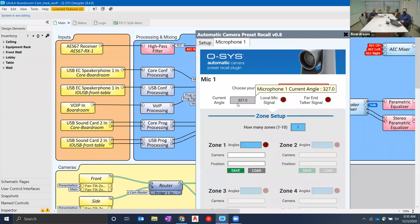It will give you the current angle, which is useful for setting up the zones. It also gives you some other feedback and LEDs of local mic signal and far end talker signal, which are the pins we're going to wire once we get out of talking about this part of it. You have up to 10 zones that you can make out of this microphone. So you say 10 zones. Well, that's just little pie slices you're going to cut out of the 360 degree pattern of the microphone.